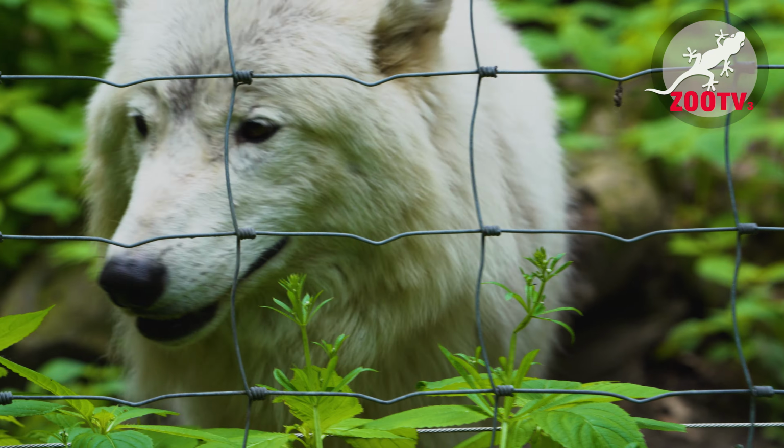In the zoo there are 500 species spread across 17 hectares. The zoo has more than 2 million visitors annually.